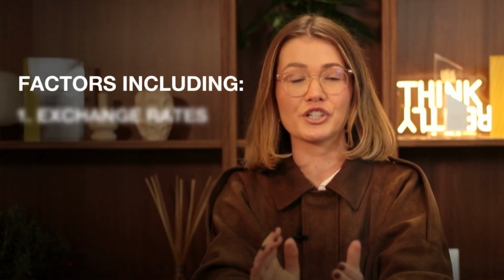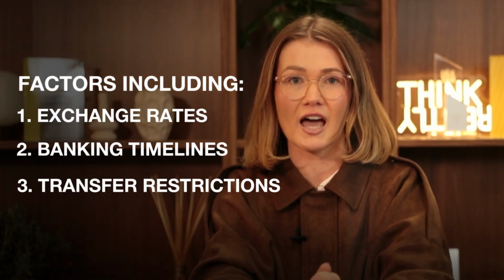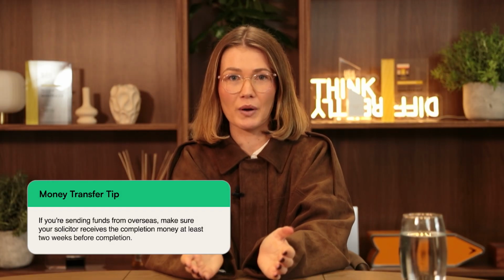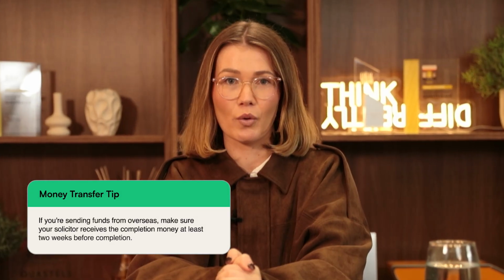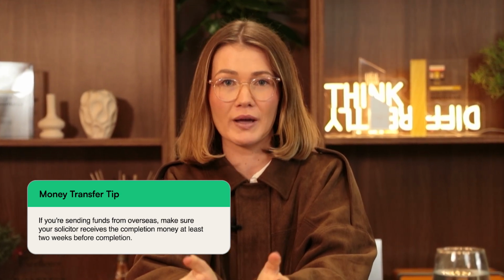It's important to plan ahead for international money transfers, factors including exchange rates, banking timelines, and restrictions on getting funds out of your country of residence. For example, if completion is next week and you're transferring money from abroad, we're going to advise that we at least hold the completion money 2 weeks before completion to avoid unnecessary delays and frustration on completion.